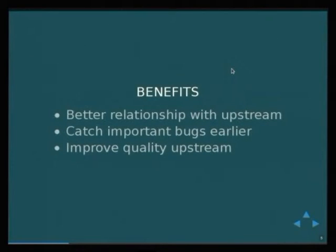But that being said, the benefits you can get from pushing some of that testing upstream are a better relationship with that upstream project. You can catch important bugs earlier and just in general improve the quality of the upstream, which, if you're depending on it, will trickle down to you eventually.